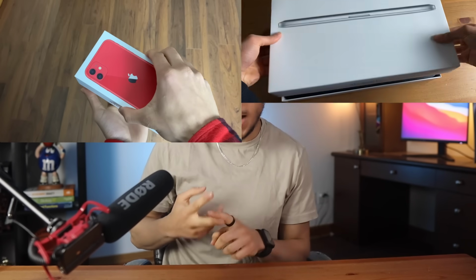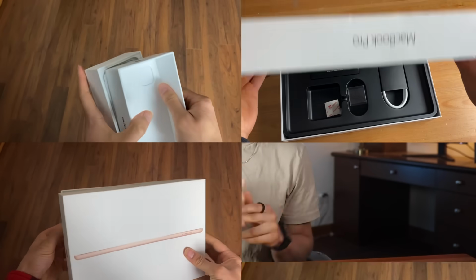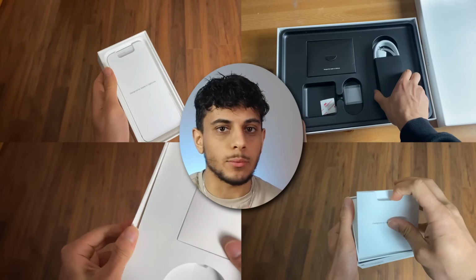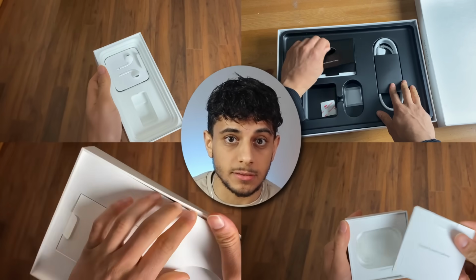I was pretty excited about it, so I took all the packaging I had at home. That included iPhone packaging, MacBook packaging, iPad packaging, AirPods packaging, etc. I used them as inspiration for my mug packaging design because I wanted to make something that would look like Apple themselves made it. My goal was that if I was to give this packaging to you, you would believe that Apple actually made it themselves.